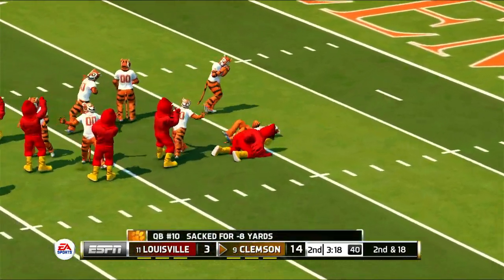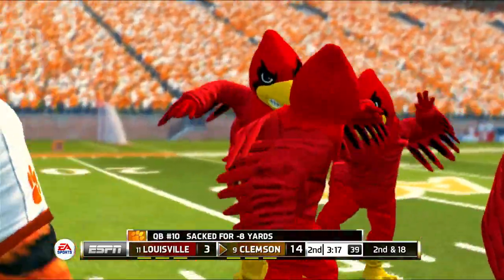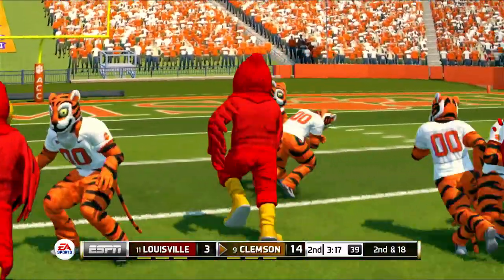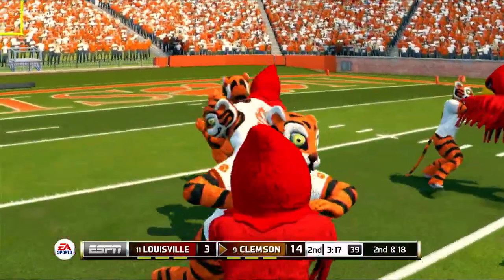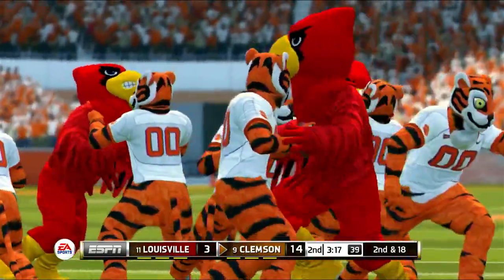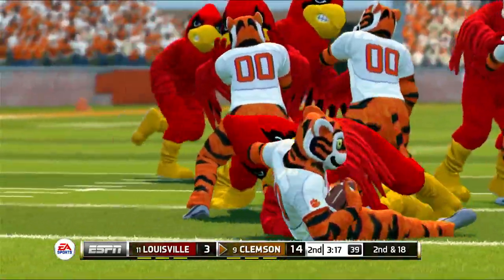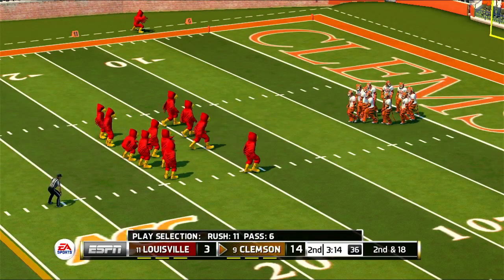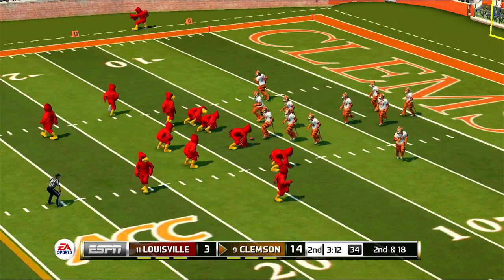He gets sacked on the play. That's a loss of 8 yards. That'll make it second and long. They find themselves in a hole here after that sack. It's second and long.